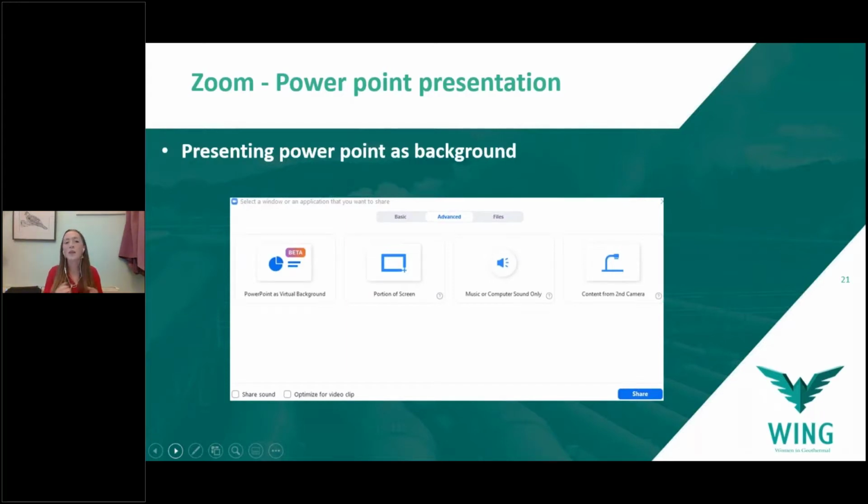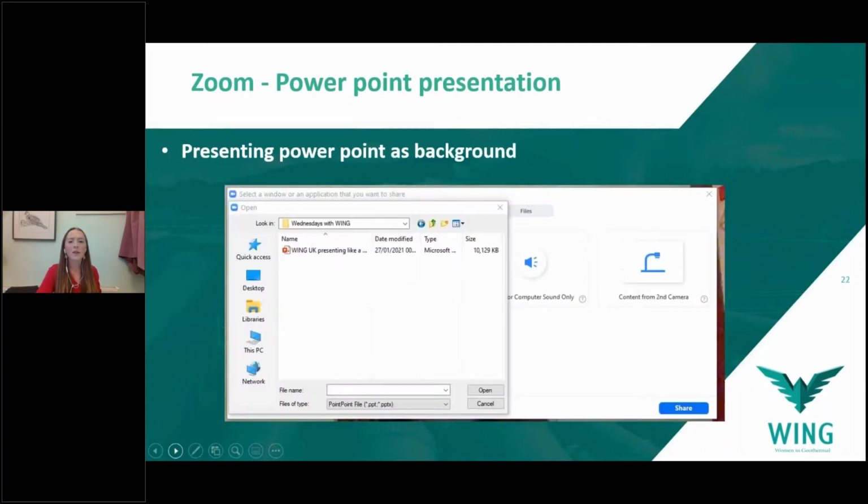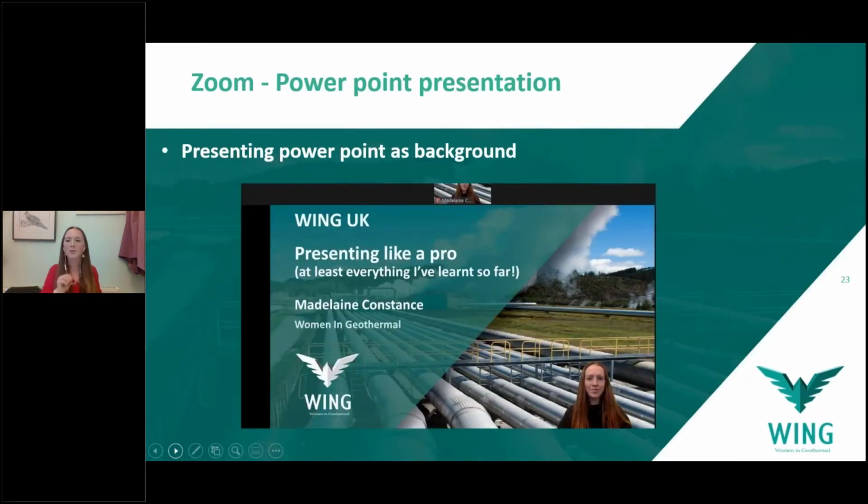I've used it a little bit with Greenpeace so far. So what you can actually do is I can have my presentation as my background today and just my face at the bottom corner. So a bit like this. You select the advanced mode again, and go onto PowerPoint and virtual background. Then you click your file that you want to share, and it will put your face in front of the PowerPoint. So just like that. That's quite nice as well.